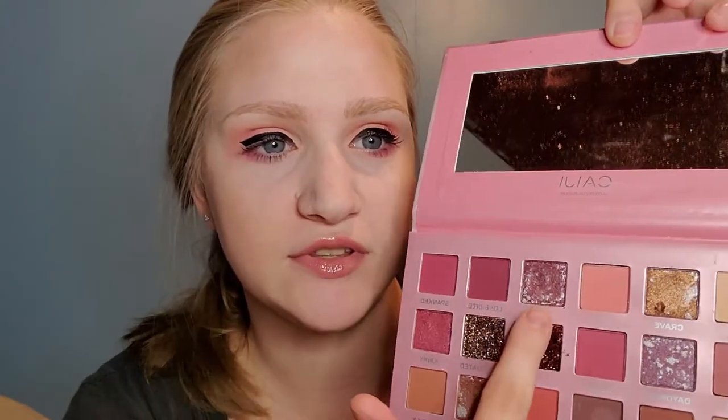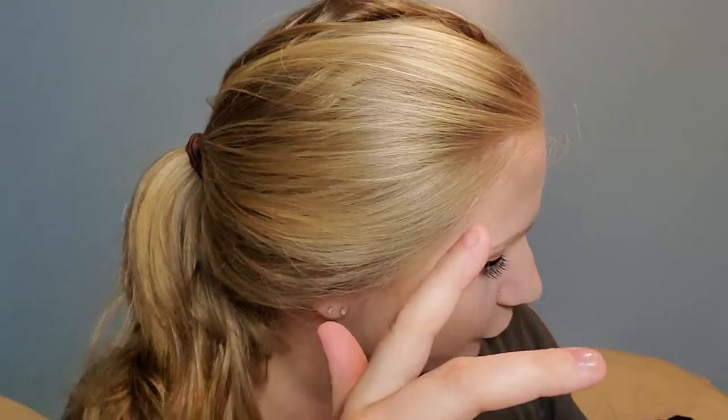I realized I forgot a shadow because in my 1 hour look, I used this one right there on my lid, which I did not do in this one. However, I also didn't do blush. I didn't really do much other than a little bit of contour to kind of brighten up my face. My eyeliner is very, very bad, but okay. So here's my look in 10 minutes. It's something.